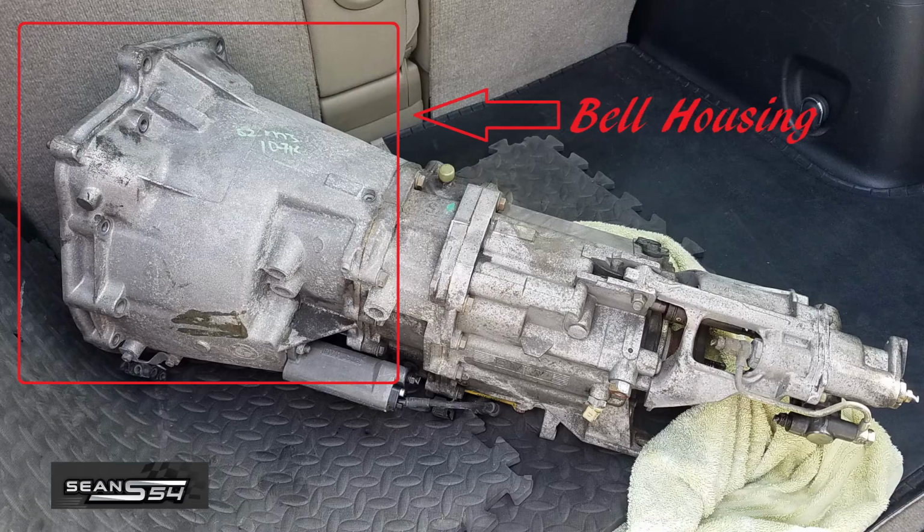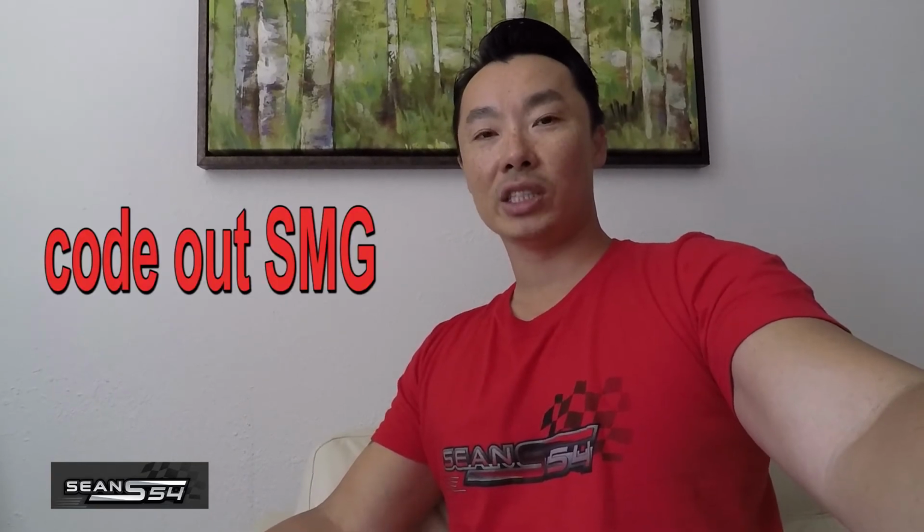You can take it to a shop. All they have to do is modify the bell housing, put in the third pedal, put some other parts in there, and program the SMG unit. There's a few things they have to do, but doing a swap from SMG to a manual is actually pretty common and pretty easy for shops to do. So I'm going to Alex's shop out in Fremont, California. They're going to do the manual swap for me.